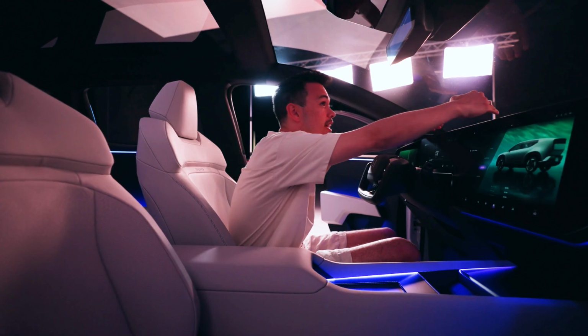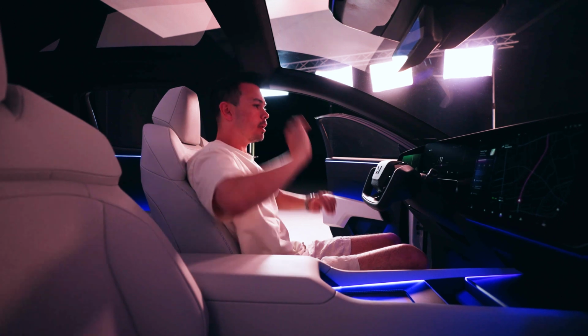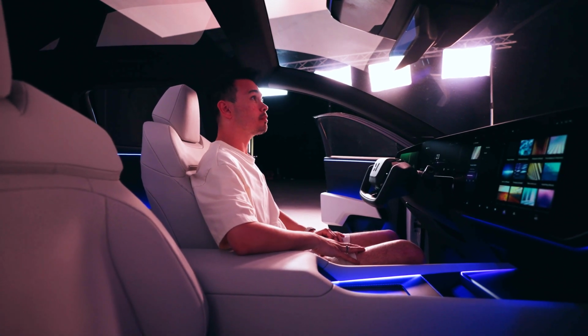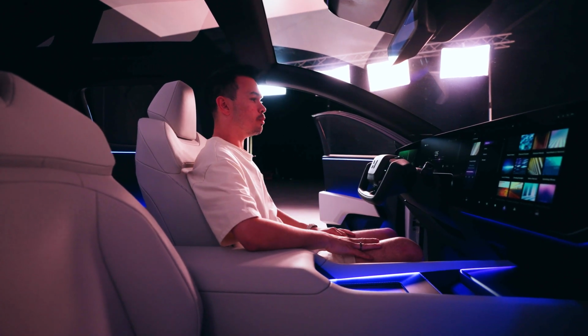And you have this insane windscreen that doesn't stop here but moves all the way here above my head, which feels a little bit weird, to be honest. But I think we've seen this in like a Tesla Model X, so I don't think this is too crazy to make it into production.